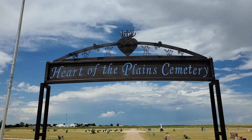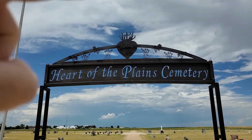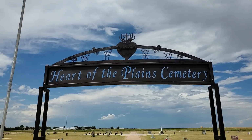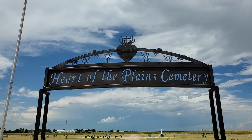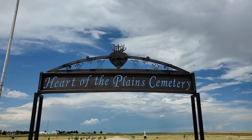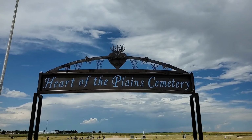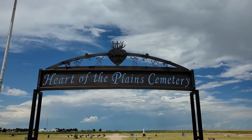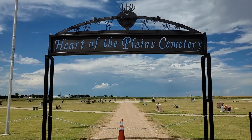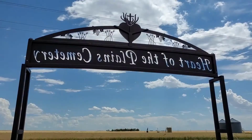Very nice entrance. Again, I love the name of the cemetery, but I also noticed that symbol. So I now know we're in a Catholic cemetery. I did try to do some research on this cemetery. I found close to nothing, but when you see that, you know you're in a Catholic cemetery. So we'll look for some other things that would let us know that is indeed where we are.